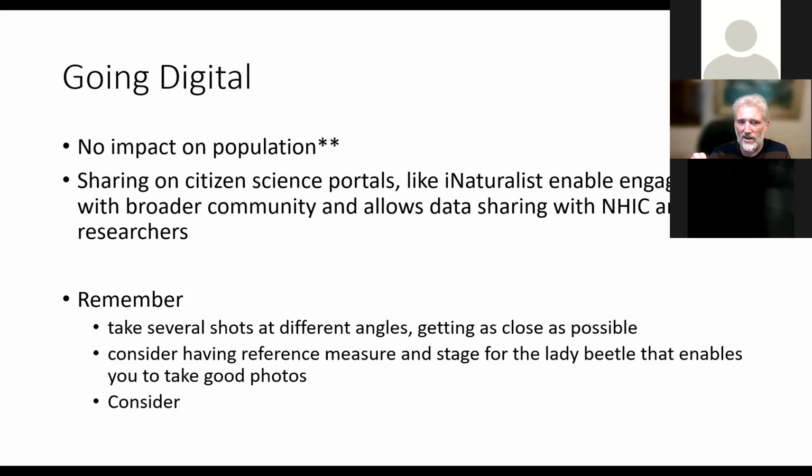And I'm just going to toss in a reminder here. A lot of people take a single shot of an insect and that's it, done. When it comes to these, a lot of insects require a lot of microscopic examination. At the very least, try to take multiple shots at different angles, try to get as close to it as possible to really show off these different characters for people to assist in the identification. Consider having reference measures. I know people in the aquatic industry, if they're collecting fish, will often have a plastic container with some water in it, and then basically a ruler behind it, to enable us to say how big these are. Again, because some of these beetles do look similar, if they're little tiny beetles or large beetles similarly marked, having reference sizes is valuable. So again, something to really take into consideration there.